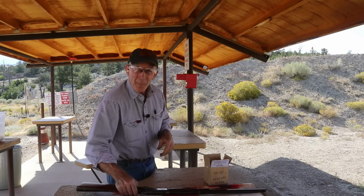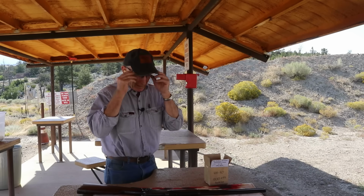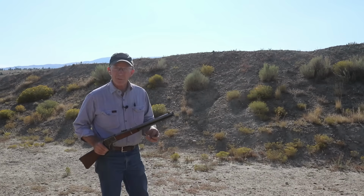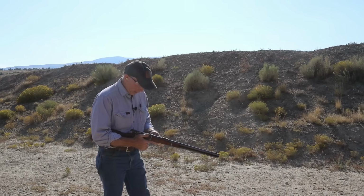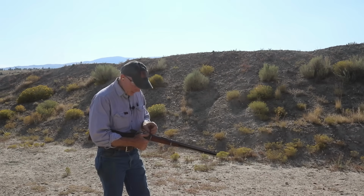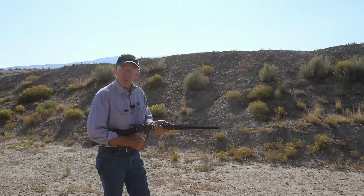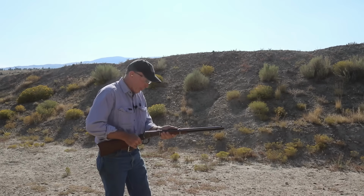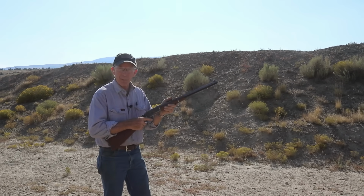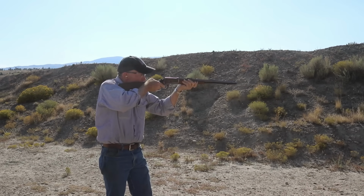Okay, I'm going to get set up and we're going to put some of this shot on paper, just see what kind of pattern we get. And of course, we're going to have to splatter some milk jugs with it. Okay, so we're just back about 10 yards here. We're going to get one of our newly made little shot cartridges here. Single load it because they're a little bit dainty, so I'm not super confident in these things, running them through the magazine tube and up into the action without spilling them into the action. And I want to shoot this thing some today, so we're going to just single load them, at least to start with.